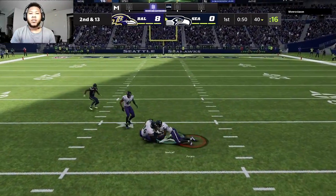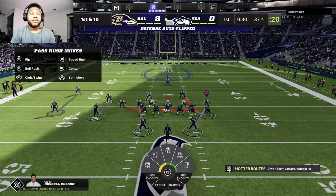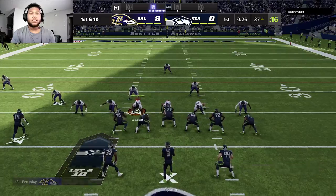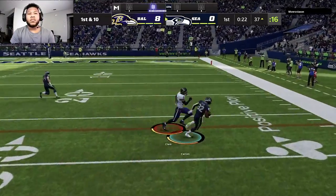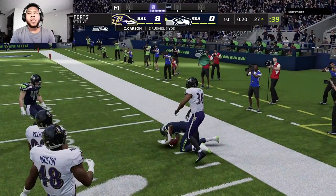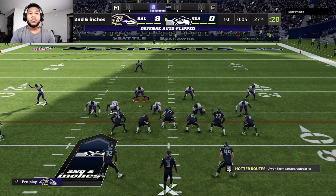Catch is made by Metcalf, and he's going to be taken down with 24 yards. So in Raven territory now, here's a first and 10 at the 37-yard line. And he is out of bounds, but not before he's inside the blitz and detecting it and blocking it and turning it into a nice run.